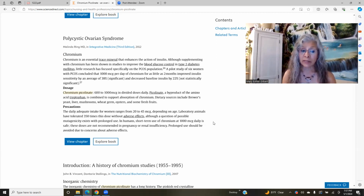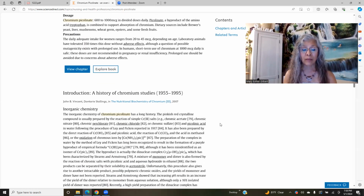Picolinate, they say, is a byproduct of the amino acid tryptophan, combined to support absorption of chromium. Dietary sources include brewer's yeast, liver, mushrooms, wheat germ, oysters, and some fresh fruits. So we do find this particular version of this particular mineral in whole foods, okay? To me, that is the safest way to take any kind of mineral or vitamin or nutrient factor. And of course, they always have to give the precautions for women. In this case, they give precautions depending on the age, and they also compare it to laboratory animal testing as well.